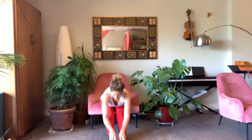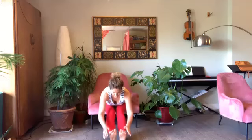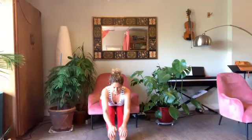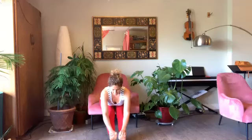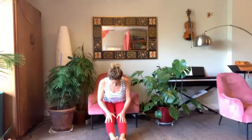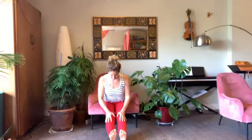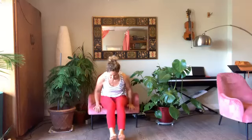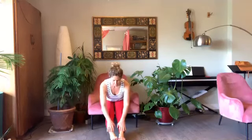Do it again. Flex your toes back towards your head. Grab your toes or your feet. You can help pull them back towards you. Bend your knees. Inhale, exhale, point. So if you're not touching your feet, your hands are just on your legs and you're inhaling, flex. Exhaling, point. I'm just falling off my chair because everything's slippery around me, but let's do it one more time. Inhale, flex. Exhale, point.